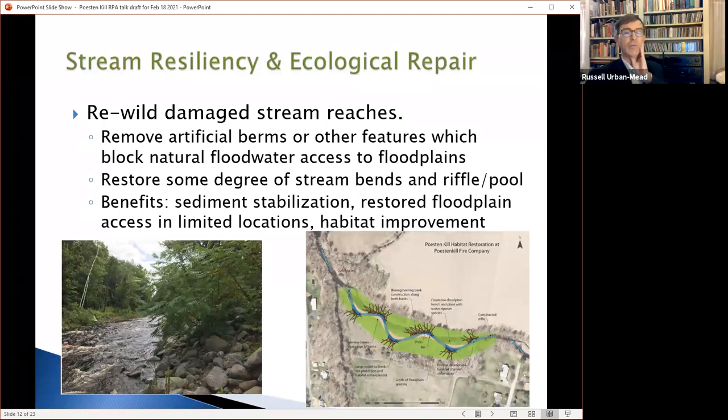And for those of you who know them, I don't need to say more about them, but they don't meander anymore. They don't have riffles and pools. They kind of travel between berms of boulders. And that also means that when there is a rise in the water level, it's difficult for the water to spread out on its natural floodplain.